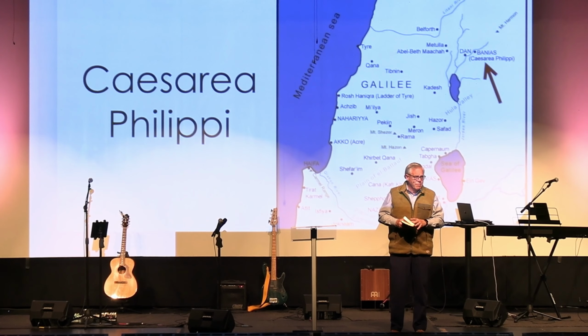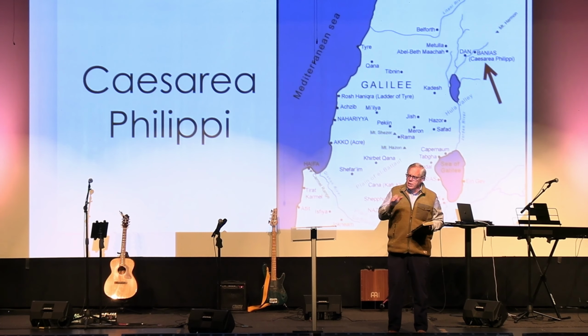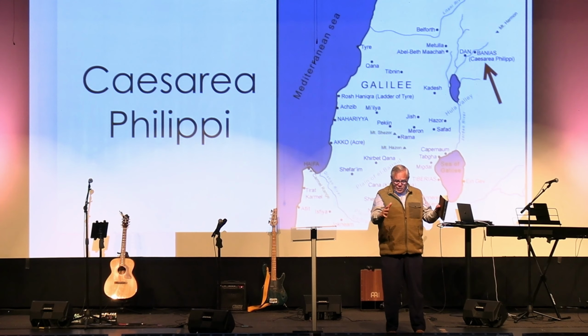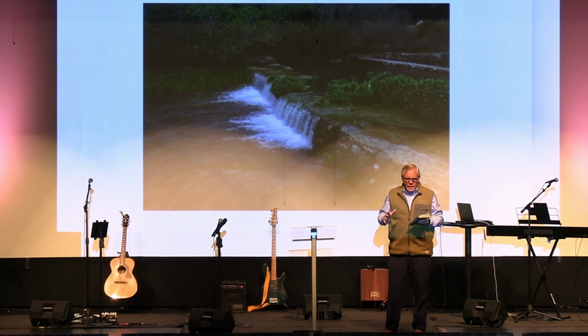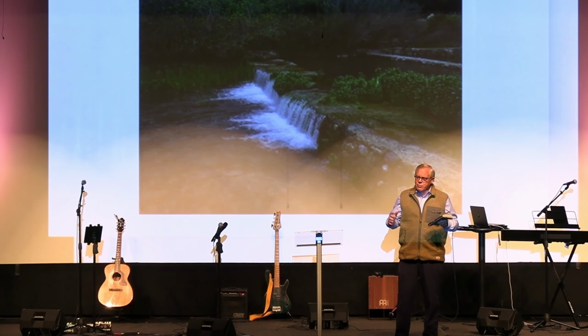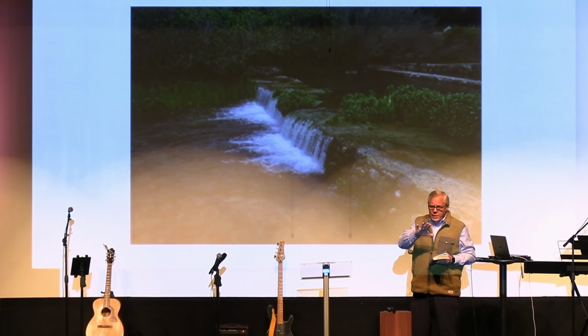It's a location, and if I could take you there this morning, it's absolutely beautiful. It's north and east of the Sea of Galilee. The snow from Mount Hermon melts and comes down to the rivers and tributaries, and this time of the year it forms these little raging rivers. This place is almost like a Garden of Eden. Absolutely beautiful. It's green, there's forestry there, but it was also known for its pagan worship, a center for pagan worship.